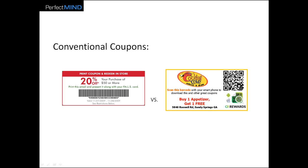In addition to that, you can do web coupons where people can redeem them online versus having to come down physically to your store if that's possible for your business model. So QR code coupons are much more superior than the played out old school print coupons.